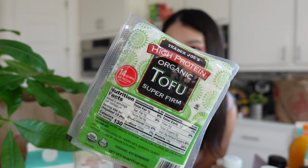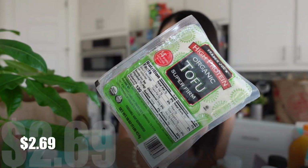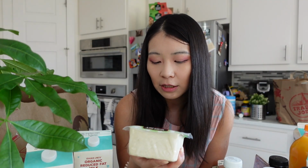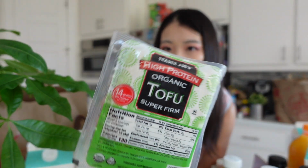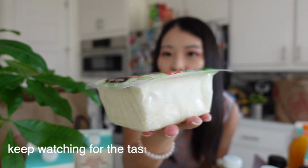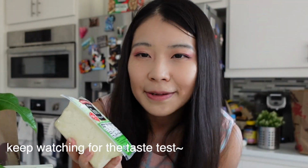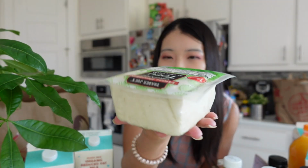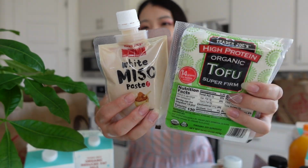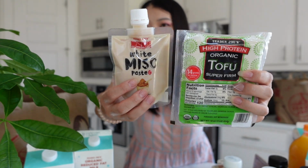This is the Trader Joe's high protein organic tofu, extra firm. It says high protein. Want to eat more protein? It has 14 grams of protein per serving and 5 servings per container. This is 70 grams of protein. You can tell this is high protein. Why? It is so much heavier than normal tofu. It's so much more dense. I'm going to make soup, with high protein tofu in it, and maybe a little bit of bok choy, leafy greens in there. It's super firm, super dense.